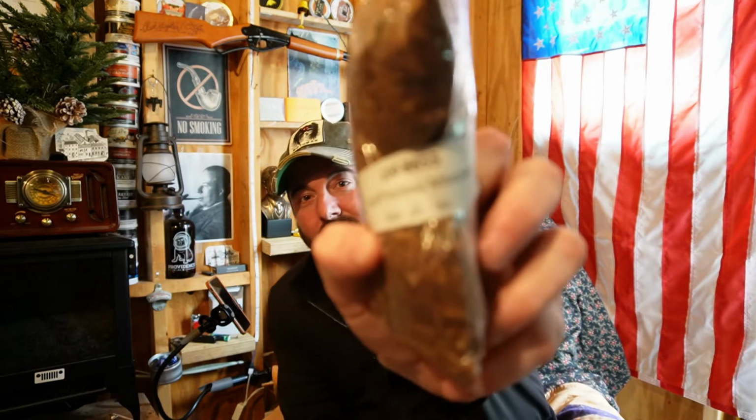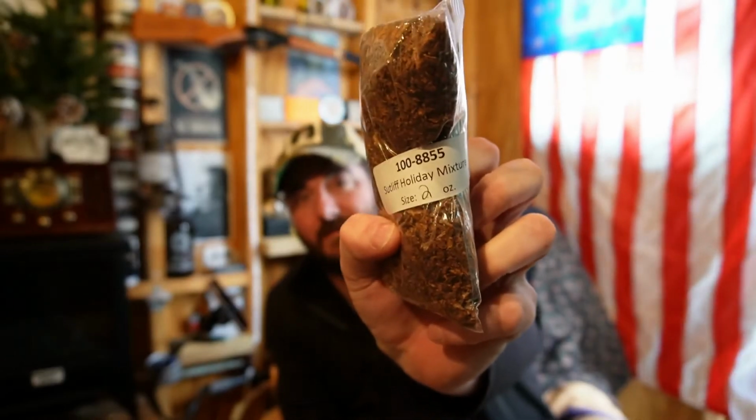Big surprise, I know. What we're going to be doing today is the Sutliff Holiday Mixture, which thanks to my good friend Redcoats for pointing it out. So I ordered myself some, and of course, today I ordered more from Watch City, a Christmas tobacco that's coming in hopefully by early next week or this weekend.